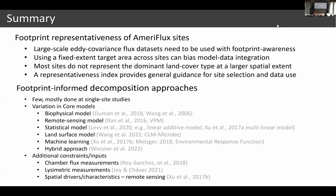Whenever you use flux data, be aware this is not a fixed target area. And don't ever use a fixed target area to do upscaling again. We are in a better place right now, so we should do better. The second part will be, I don't have a solution yet.